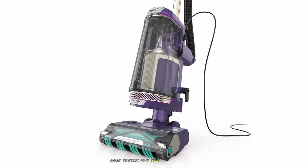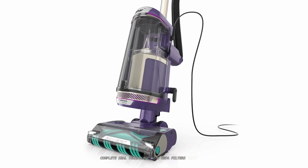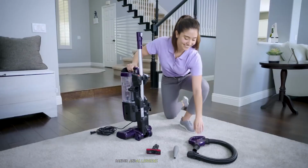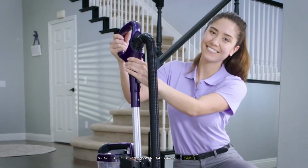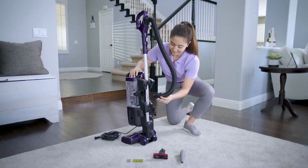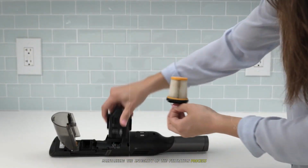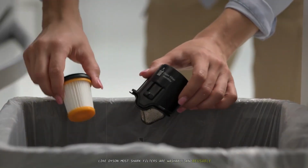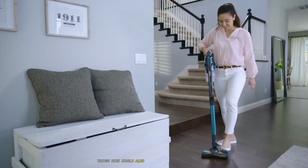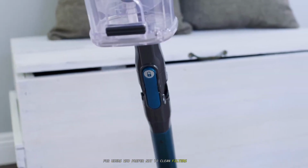Shark features what they call anti-allergen complete seal technology, with HEPA filters that trap dust, dander, and allergens inside the vacuum. Their sealed system ensures that particles can't escape through cracks or seams in the vacuum body, maintaining the integrity of the filtration process. Like Dyson, most Shark filters are washable and reusable, though some models also offer replaceable filter options for users who prefer not to clean filters manually.